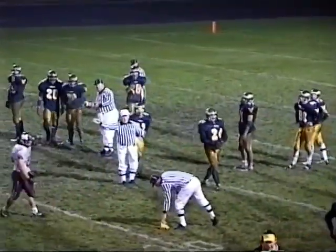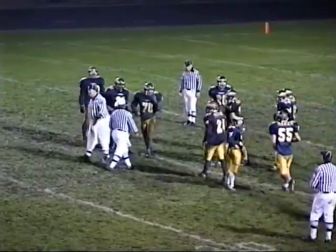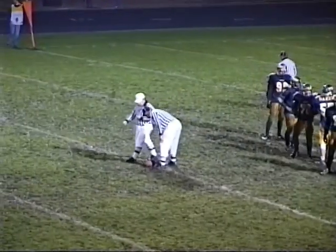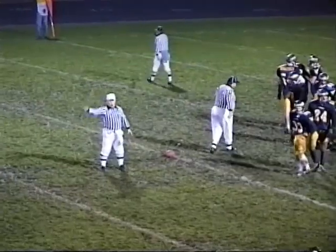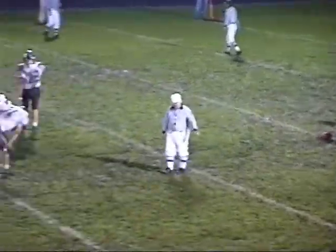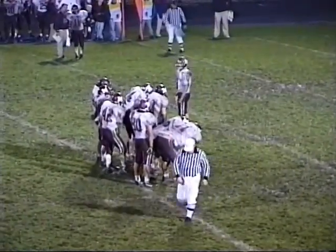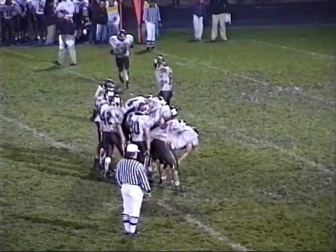False start against the Maroons. Since it's a dead ball foul, the penalty will be assessed. That's 7 penalties against the Maroons in just 3 quarters of play. And a lot of them are false starts, illegal procedure, whatever you want to call it. A lot of mental mistakes there. So the ball is now resting on the Leyden 30-yard line. A minute and a half to go here in the 3rd quarter. Moline trailing 30-7.